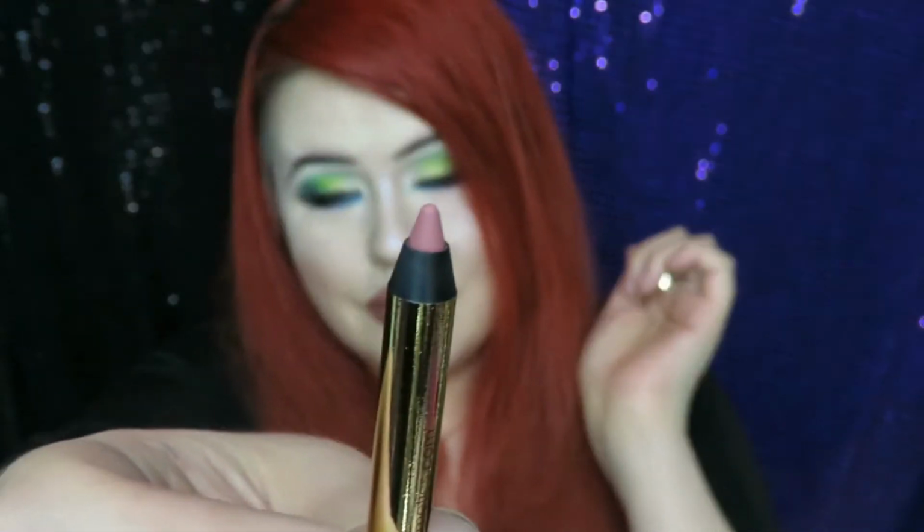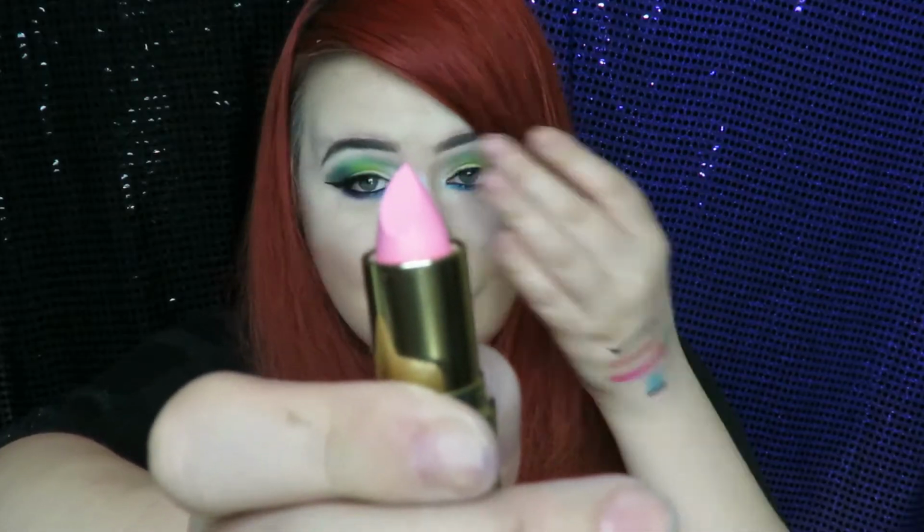So let's open up the platinum box and see what's in there. First up we have a lip pencil in the shade Bel Air. Ooh, I like this colour. Quite a pretty colour. We have a lipstick in the shade Fairy Godmother. So that's a gorgeous pink. Then we have a Supreme lip cream in the shade Electric Rose. I'd call this like a fuchsia sort of colour.